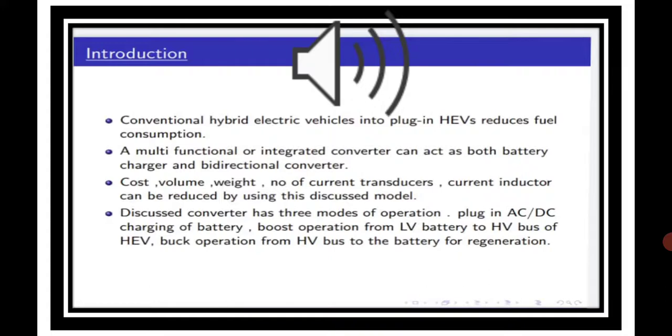In general, the heart of the electric vehicle is its battery. The battery should be charged from a charging station, but we can't give direct power from this charging station to the battery. In between, a converter should be there. So we are giving the power from the charging station to a converter, and it will convert this power to a level which is suitable for the battery. That is the first stage of operation.